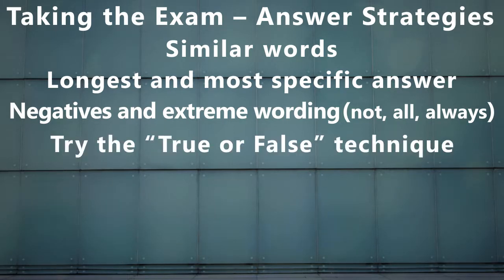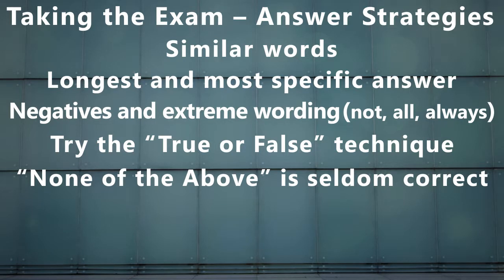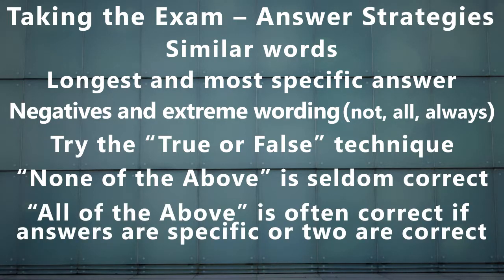As you're looking through the answers, if you're not quite sure, you're going through that process of elimination, use that true or false technique. Ask yourself for each answer, is this true or false? You can even begin to rate it, like 1 to 5, how certain am I with this? 1, I'm not very certain, 5, I'm very certain. You can use this as your process of elimination strategy. By the way, none of the above rarely is the answer, often a distractor. Now, all of the above could be the answer if at least 2 of the answers are correct. So you have 4 answers, last one is all of the above. You know 1 and 2 are correct, you're not sure about 3. As long as you're certain about 1 and 2, you can probably go with number 4, all of the above.